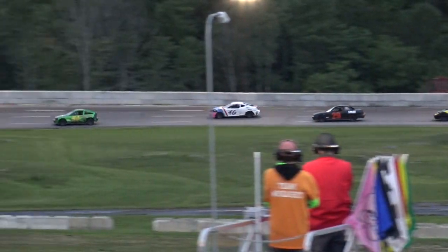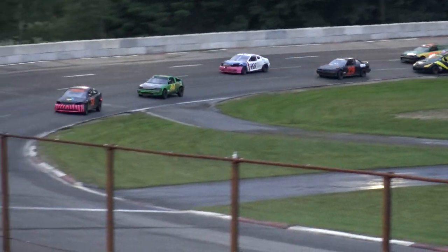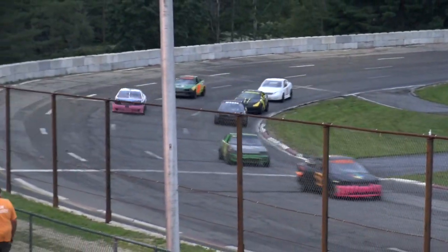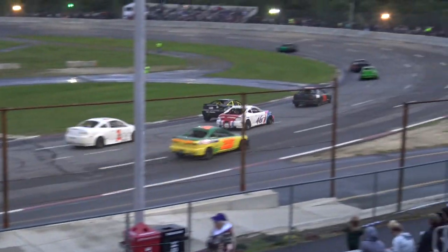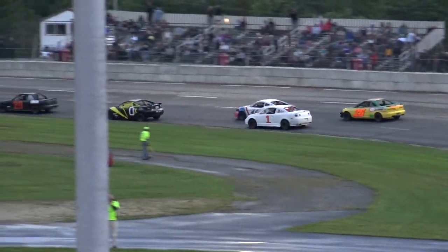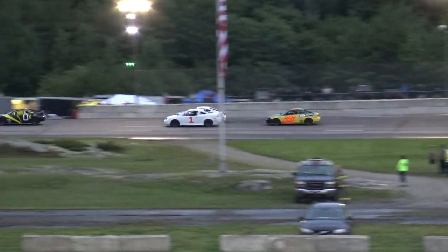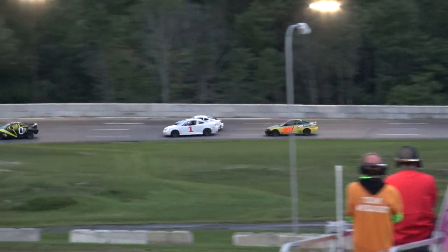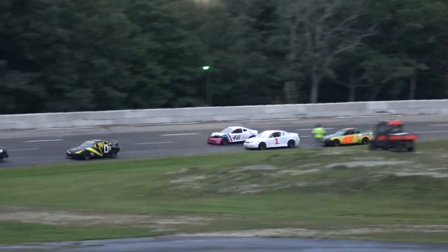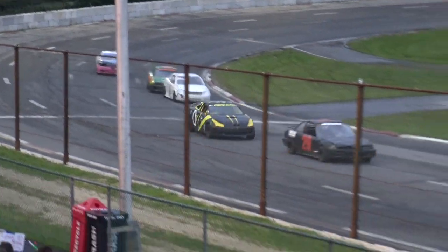Mikey Golding up high. He's trying to make it happen. He's got it rolling the center okay. Just a little tight out. He's going to send it up three wide into one. Can't make it work, pulls it back in two. Meanwhile, Doug DeGroat's caught Hunter Dodge for second. He's almost on the bumper of that little Civic. Now he looks to the high side. Doug DeGroat up high into one.